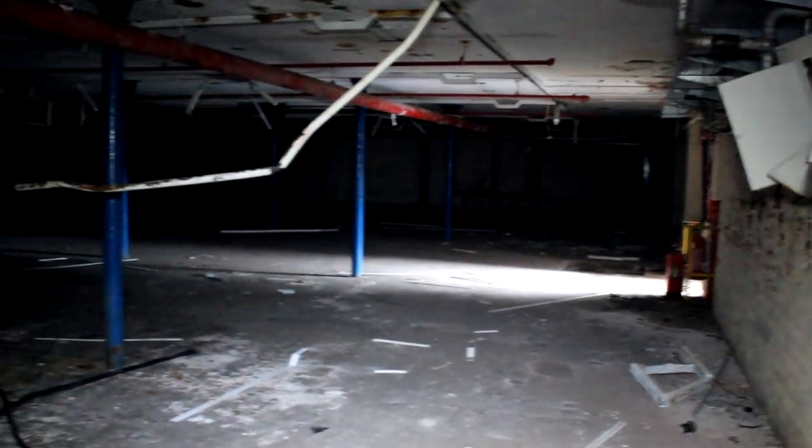Wow. That's the bottom of the lift shaft, guys. Look at that, man. It's all flooded as well. Death trap. One thing that strikes you. Oh wow, look at this. Oh yeah, it's just the other bottom floor, isn't it? Bottom floor to the second section.